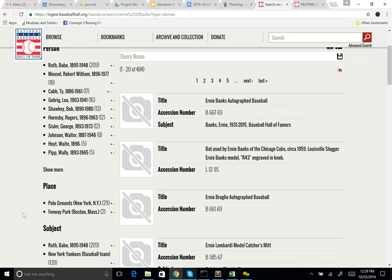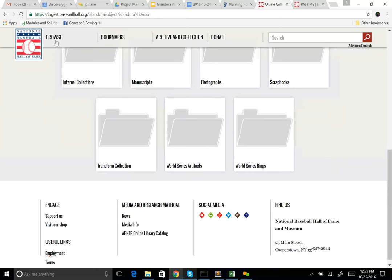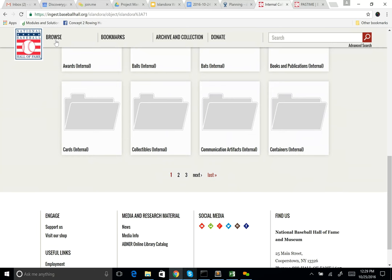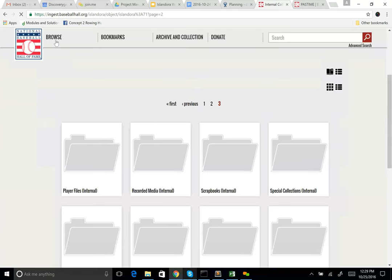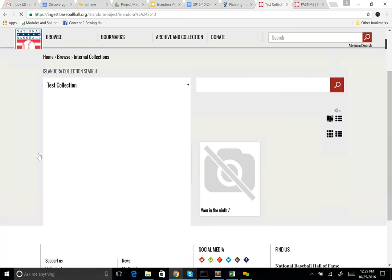Now let's take a look at the library records management functions. I'm going to browse on over to a test collection. The first thing I'm going to do is check that I'm able to use a particular content model that I want to use. This will give me a chance to show you the type of content models that we built.